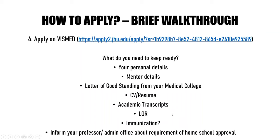So the thing is that when I first opened the portal, there was no field for immunization, as I will show you in the further screenshots. However, when I got my documents ready, suddenly when I was applying, there was a field to submit an immunization document using the AMC standard format, but I hadn't kept it ready, and I was going to do that after my application for Hopkins.